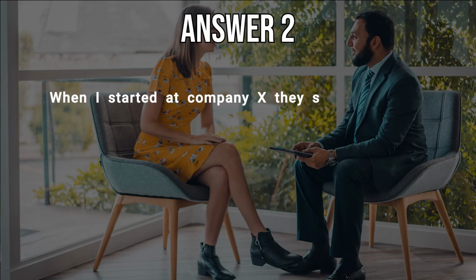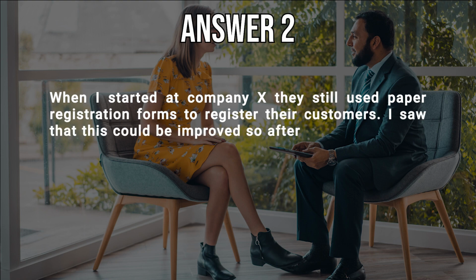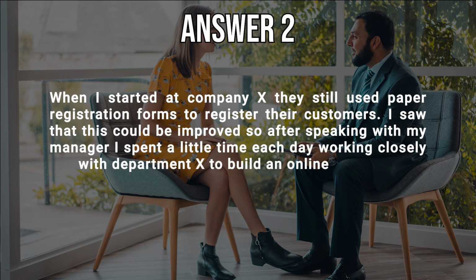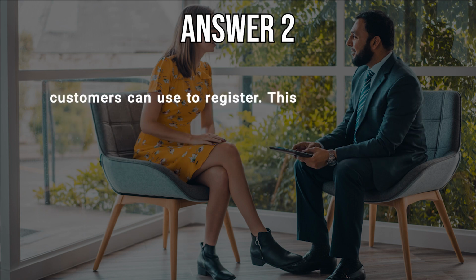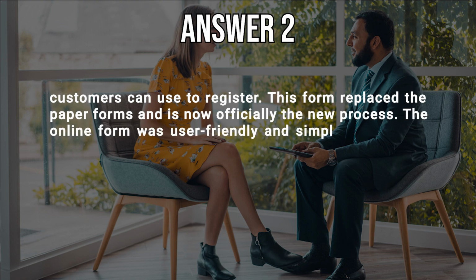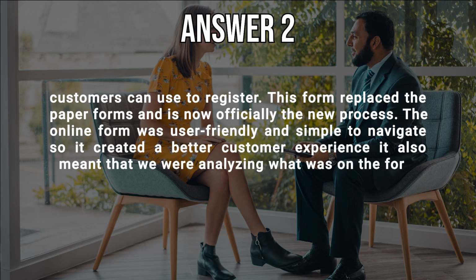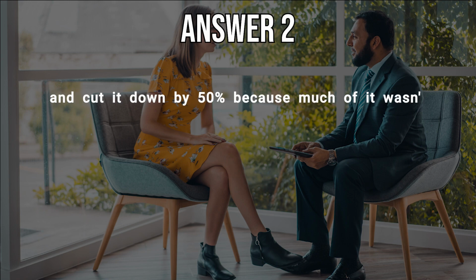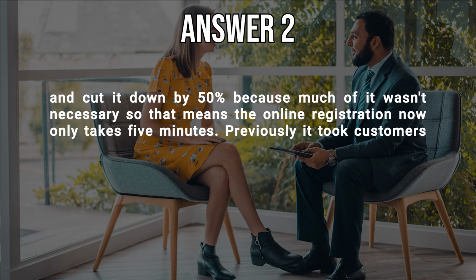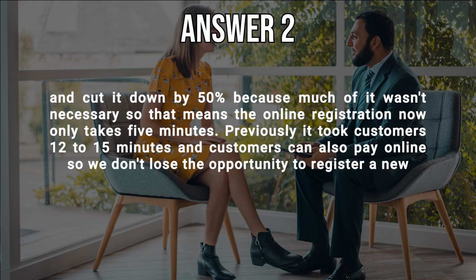When I started at company X, they still used paper registration forms to register their customers. I saw that this could be improved, so after speaking with my manager, I spent a little time each day working closely with Department X to build an online form that customers can use to register. This form replaced the paper forms and is now officially the new process. The online form was user-friendly and simple to navigate, so it created a better customer experience. It also meant that we were analyzing what was on the form and cut it down by 50% because much of it wasn't necessary. So that means the online registration now only takes 5 minutes. Previously, it took customers 12 to 15 minutes, and customers can also pay online, so we don't lose the opportunity to register a new paying customer.